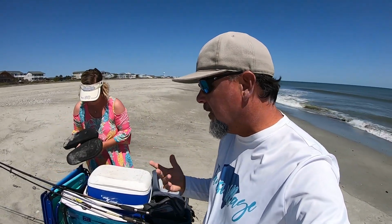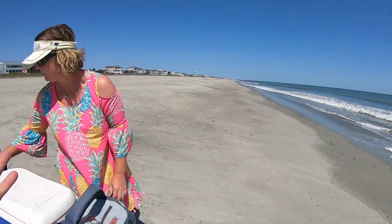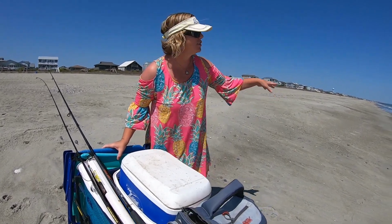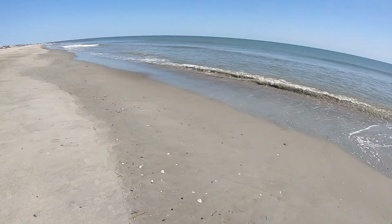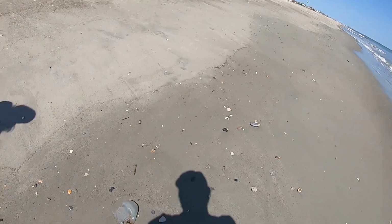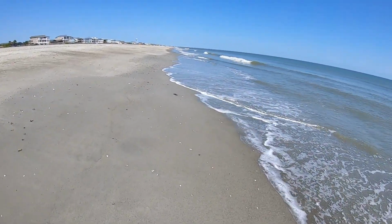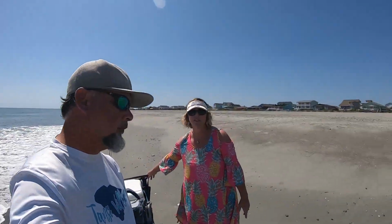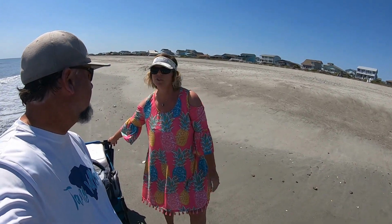In that spot right there, I really didn't have any luck. I had a couple little nibbles, but didn't hook a thing. What's the purpose of moving? There's a couple shell piles down here that the water's washing in. I wanted to sit with them and look for some shells in the water. Here we go. Let's go down this way, so let's get on down to the shells.